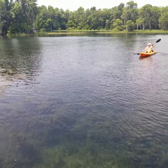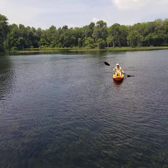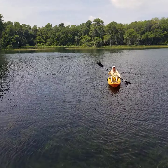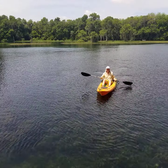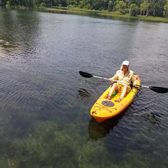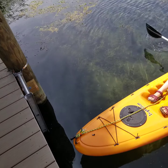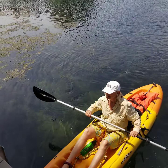You've just had a fabulous day on the Rainbow or the Withlacoochee River, and you're ready to come back. Fear not, handy traveler. You are able to bring it back all on your lonesome. As you approach the dock, you'll see the little ladder that you use to get into the water. You're going to come nice and close, bringing the kayak in and even underneath the dock.